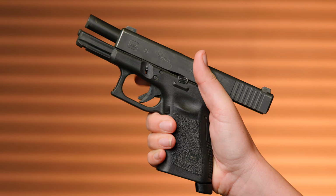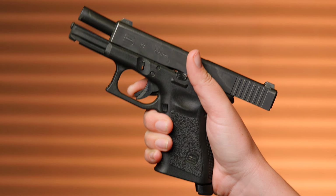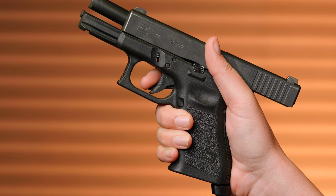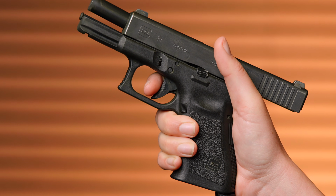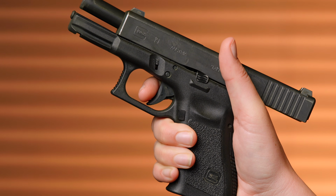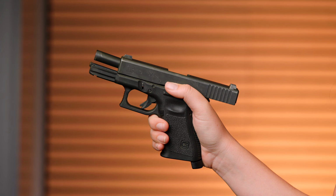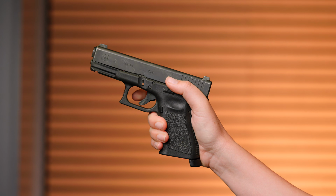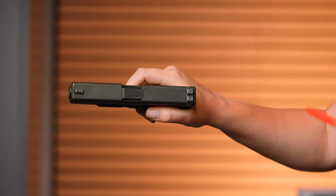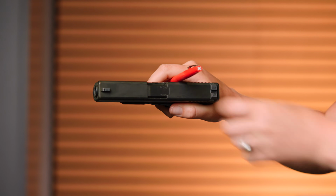If you have a firearm where your trigger finger can only come in this much, that is going to be very challenging for you to shoot accurately. Ideally, you want a trigger reach that looks like this, or even like this. You want your trigger finger to be able to interact with the trigger on the pad of the finger, not just using the tip. When I'm checking trigger finger reach, I'm going to close the slide and then ensure that my finger can interact with the trigger using the pad. Ideally, I want enough space between my trigger finger and the frame of the gun for a pen or a pencil to fit.